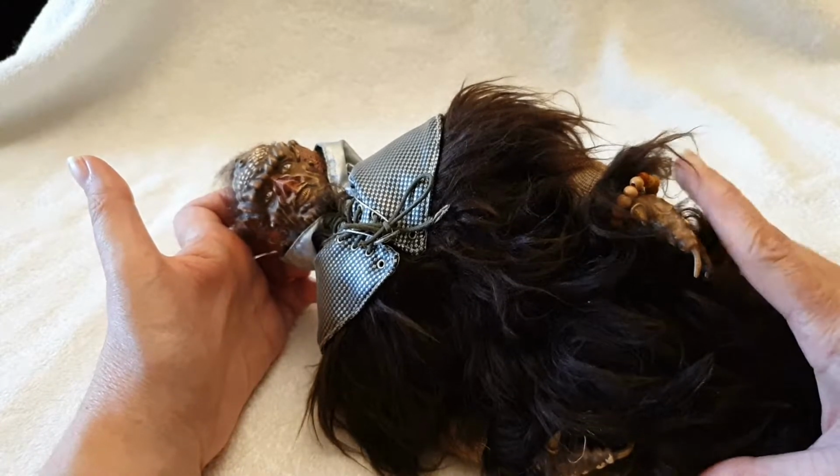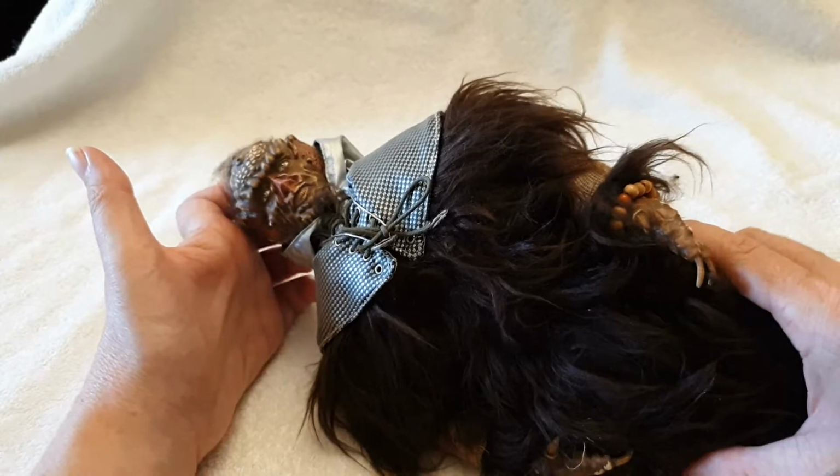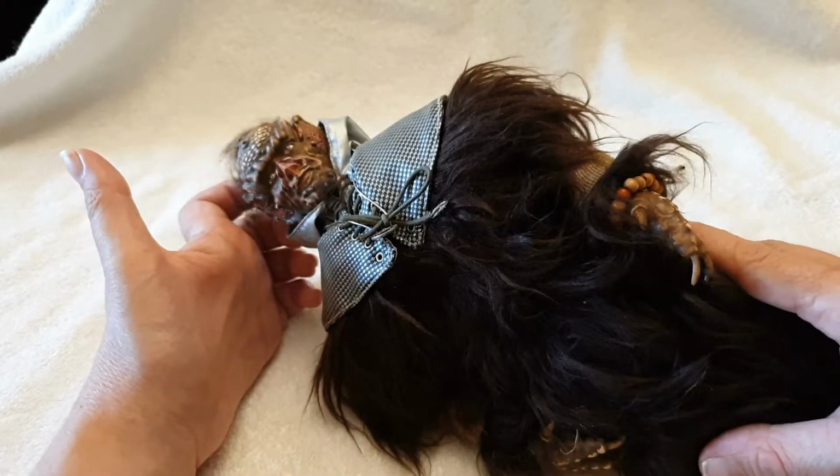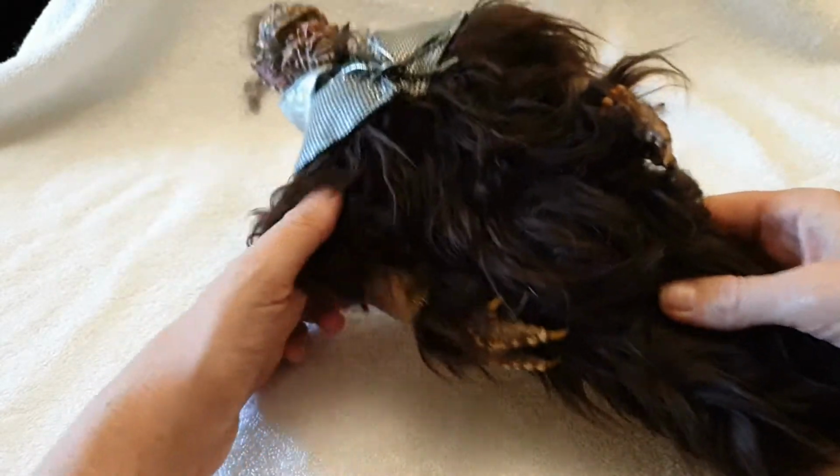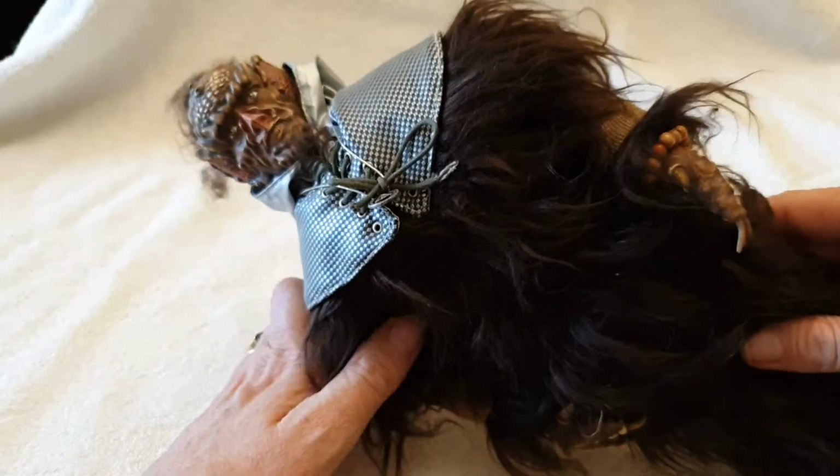You get given a new name when you join this order. Originally, he was called Red Plague. I mean, that just tells you exactly what kind of character he was. But yeah, this is a really beautiful action figure of him.